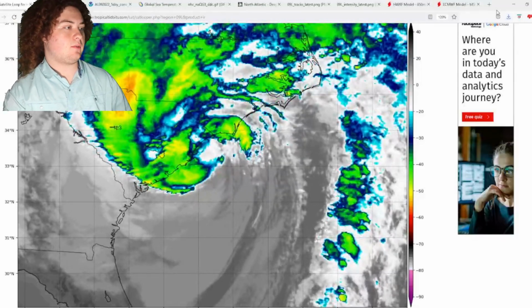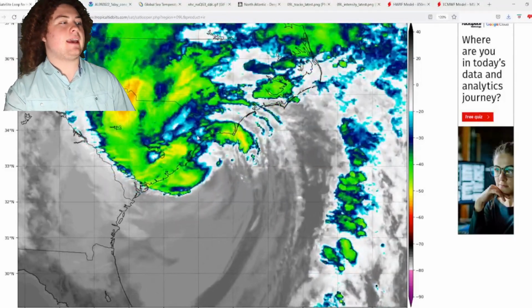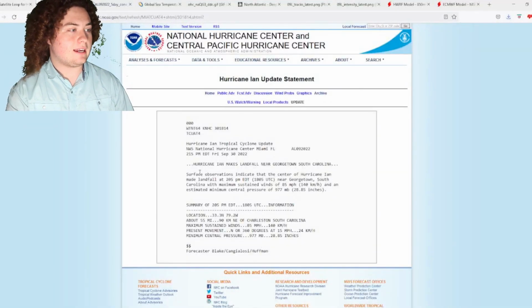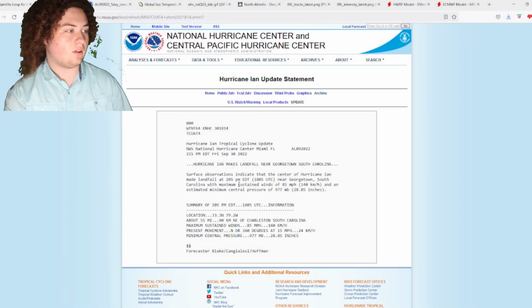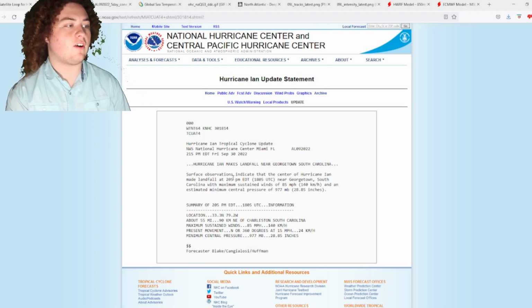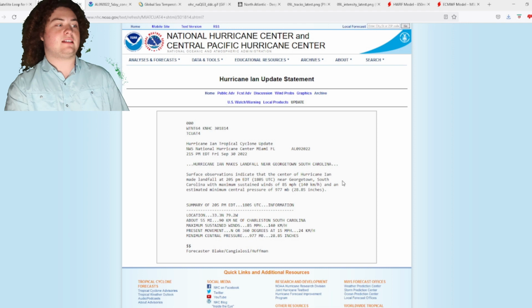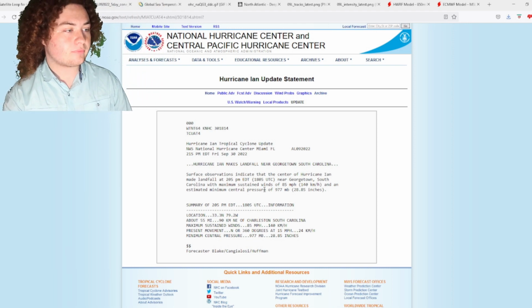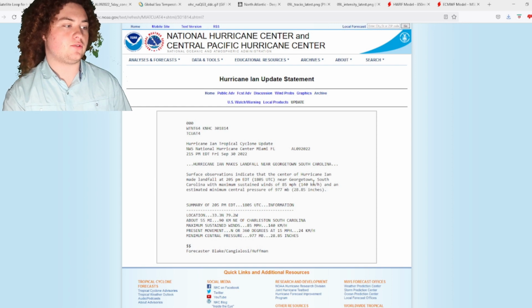Alright, so this is the situation we have right here. Hurricane Ian has made landfall in South Carolina, guys. We have the latest right here. Hurricane Ian makes landfall near Georgetown, South Carolina. Surface observations indicate that the center of Hurricane Ian made landfall at 2:05 p.m. Eastern Daylight Time near Georgetown, South Carolina, with maximum sustained winds of 85 miles per hour and a pressure of 977 millibars right here.